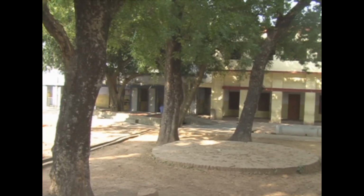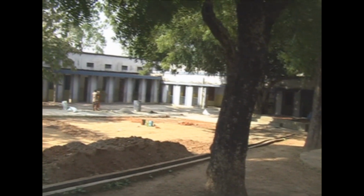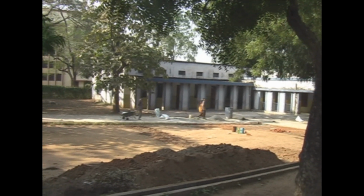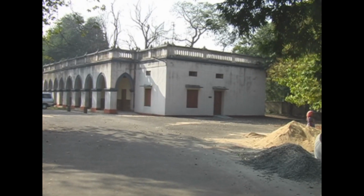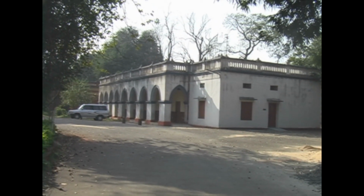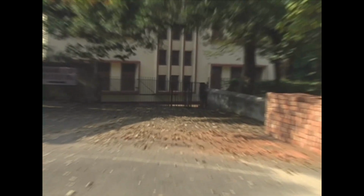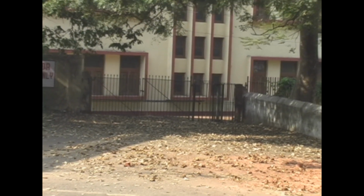The old playgrounds. The science building. Mr. Gunyan used to teach here. There was some swings here. And last but not the least, LCA. Okay. This is the gate to Loreto Convent. We used to hang around here. Brings back good memories.